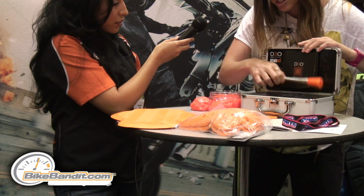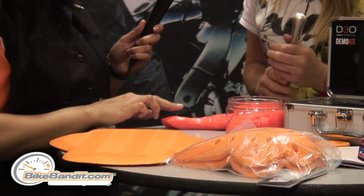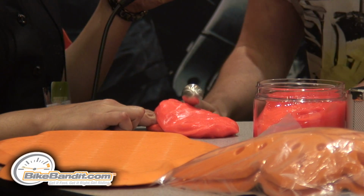The way we would demonstrate it, if you want to just pop your finger on there, is we would wrap your finger in the material. Oh my God, are you gonna smash my finger? I am.